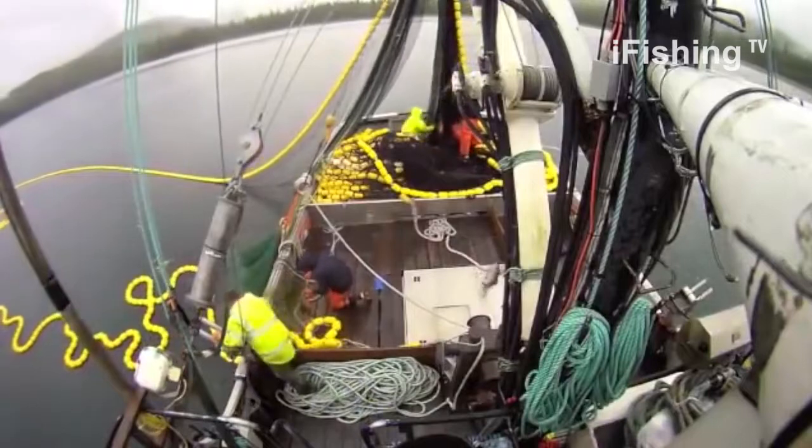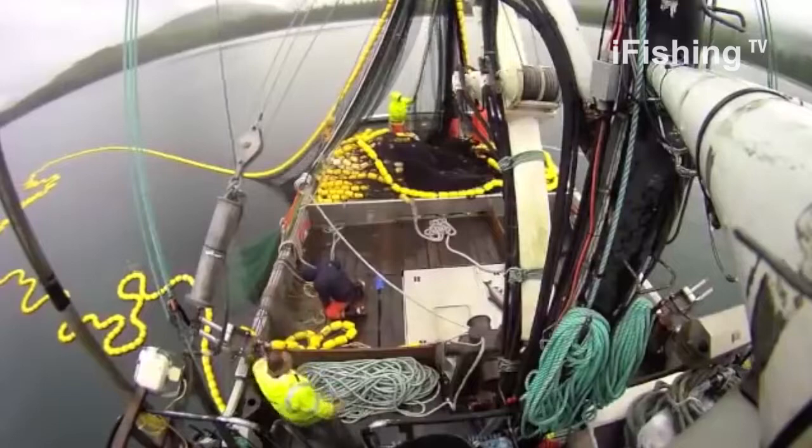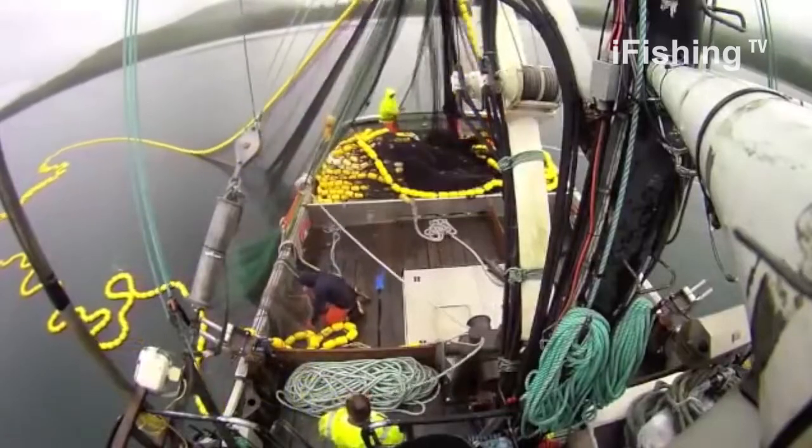Here you can watch as Monka pulls in corks. Now we pull corks in case we think that we have a big set to make sure that they don't sink with the weight of the fish. If the corks do happen to go under, we will most likely dump large amounts of fish.